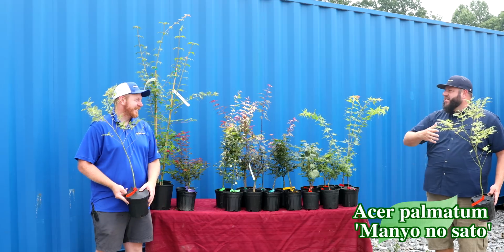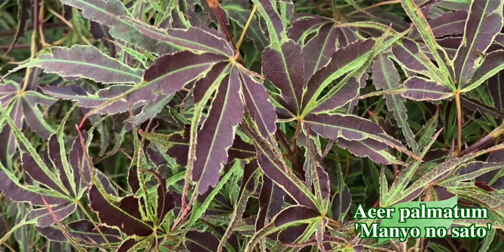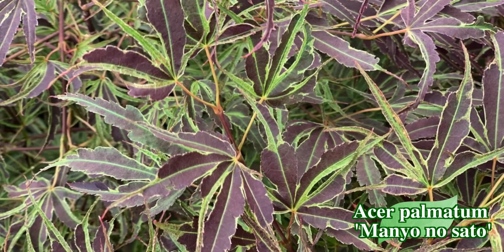When I look at this tree, I hear some Jimi Hendrix. It sounds like Jimi Hendrix guitars in my garden. It's pretty awesome. Give it some protection from the hot afternoon sun for this plant to really get the best growth rate. But this is a plant where each leaf has a different, unique style of variegation to it.